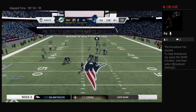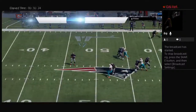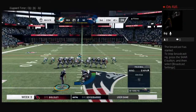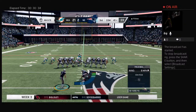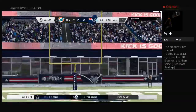From the gun, Brady looks to throw, fires right side, and that's going to be incomplete. The coverage too good there. The contact popped the ball free, and it's 4th down. And now a long one for Matt Bryant. He's hit from 62 in his career, but that was all the way back in 2006. So this will be spotted on the midfield logo.